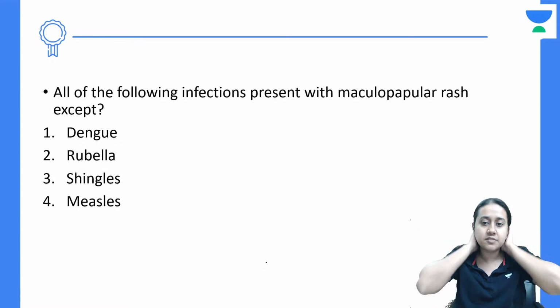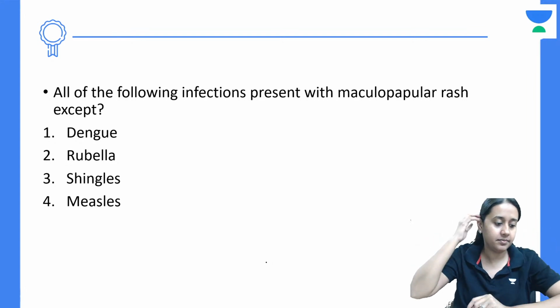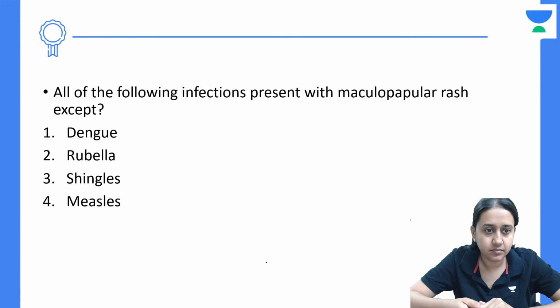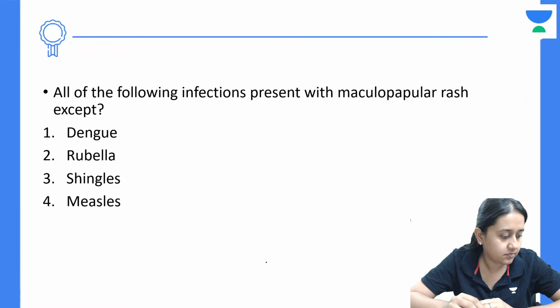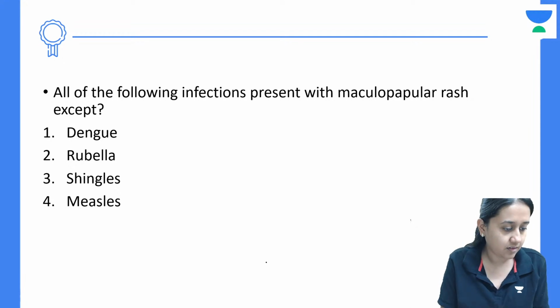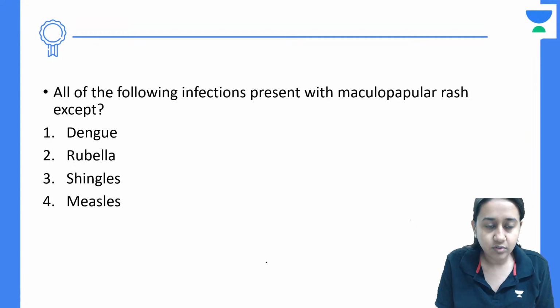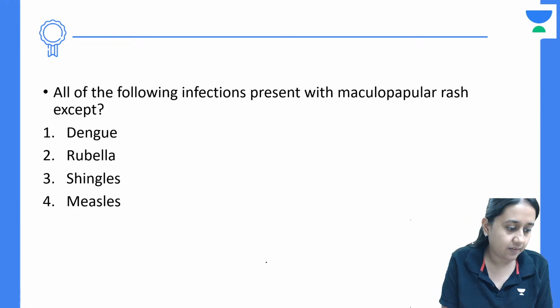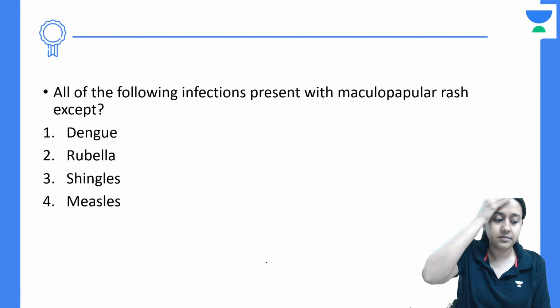All of the following infections present with maculopapular rash except: dengue, rubella, shingles or measles.